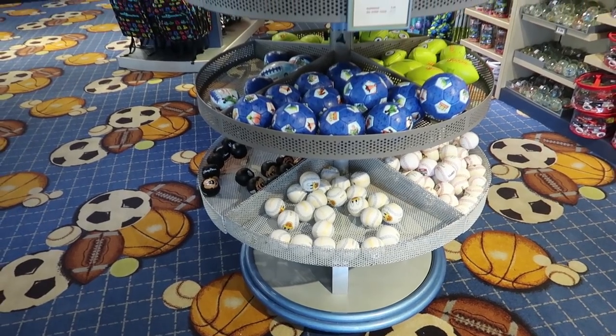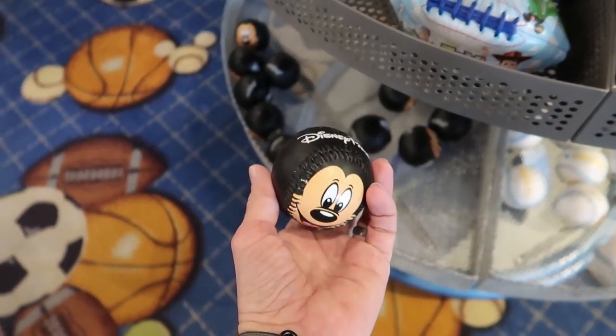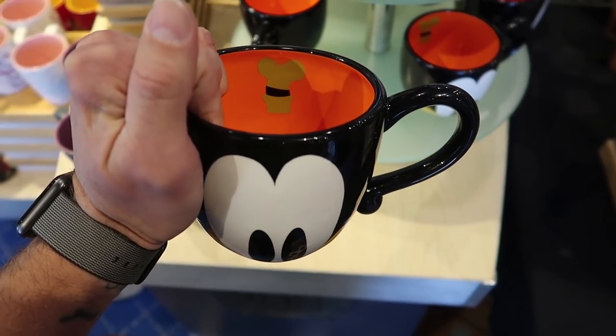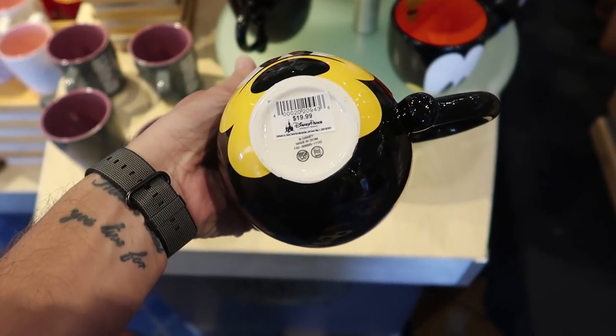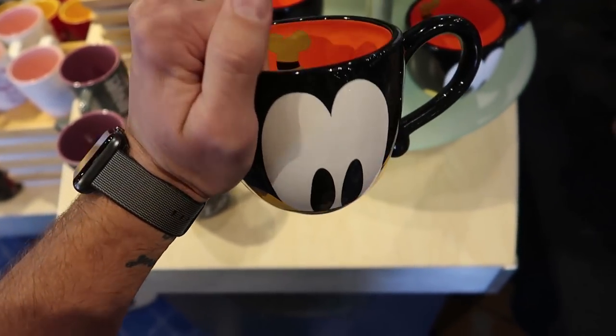They've got a whole rack of Disney-themed sports balls. My favorite is this Mickey baseball. I like this mug. It's pretty neat. You can only tell that it's Goofy by the hat on the inside. This is a $20... Oh, it says Goofy on the back, too. A $20 mug. It's very large, too.